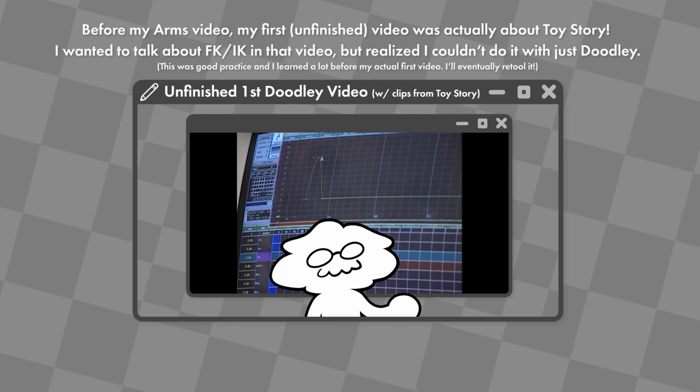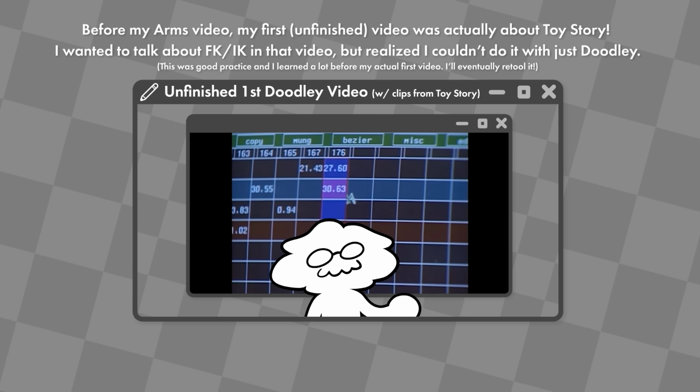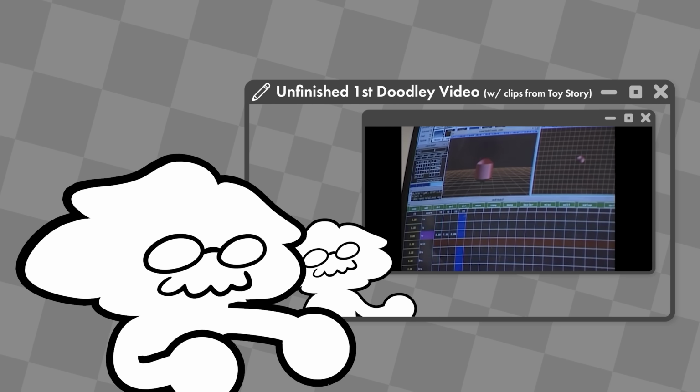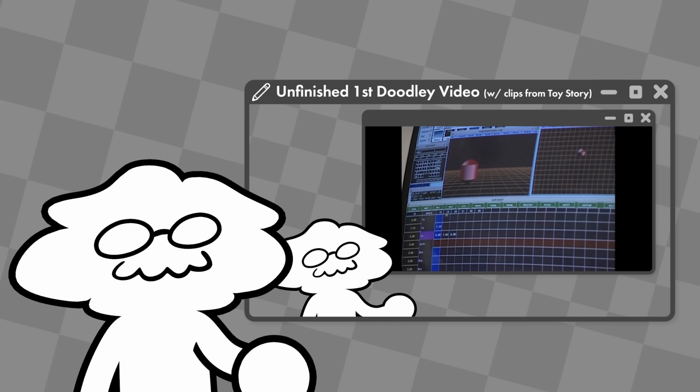But I eventually realized that in order to demonstrate things like FK and IK, I needed a full body, realistically proportioned character to pop in sometimes. These arms are a little too short and stubby to get the full idea across. They're good for quick demonstrations, but to really understand it, I need something more human.